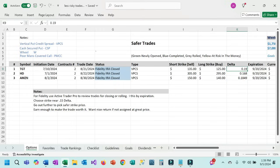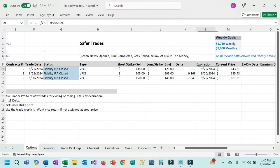So this was another one of those instances with a delta. To me, it just wasn't worth going down to the next lower delta. I believe it was like a 13, 14 delta, mainly because Target and I believe Home Depot, all 3 of these do the same thing. They move in increments of 5. So the next lower spread would have been like a 130, 120, which had a lot less premium. So the original expiration was 9/20/24, so almost 2 months, like 60, 65 days.